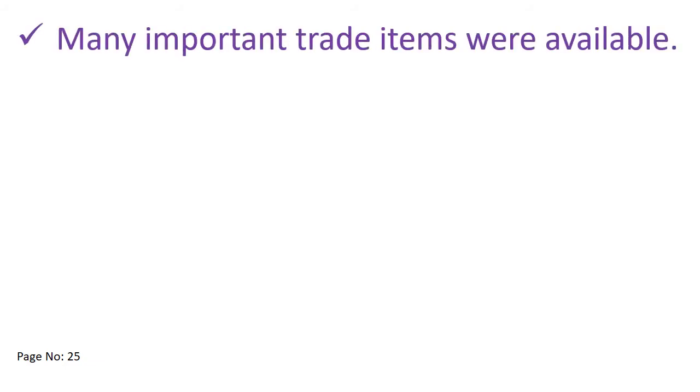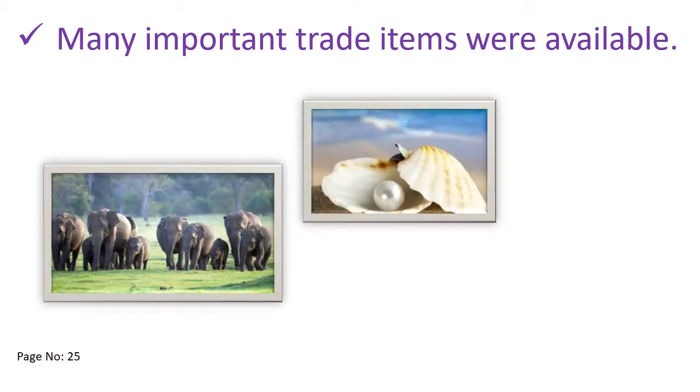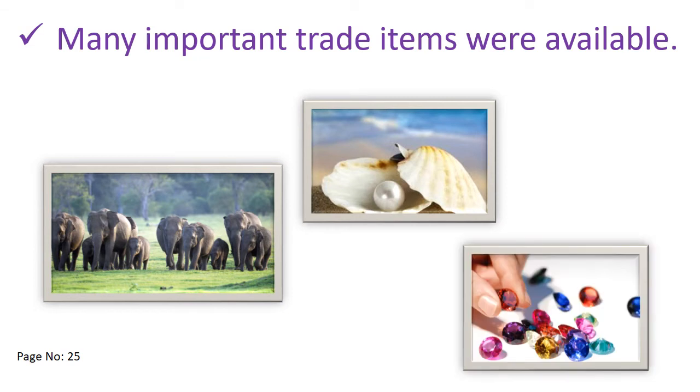Not only cinnamon and other spices, there were many important trade items like elephants, pearls and gems in Sri Lanka. And the British had the opportunity to build a market in Sri Lanka for the goods produced by the British. They could sell British productions in Sri Lanka.